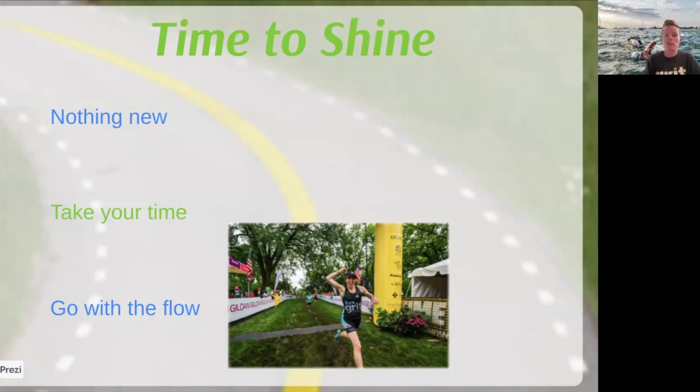But so taking your time, you would rather take an extra minute and a half, 3 minutes, whatever it is, to make sure you have everything, you've hydrated, you've put on sunscreen, and then go out, than to get out on the bike and realize you forgot your sunglasses and it's a really sunny day, or you forgot your water bottle.